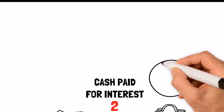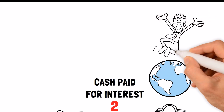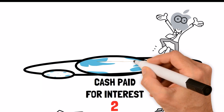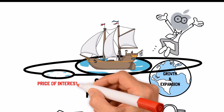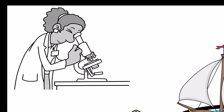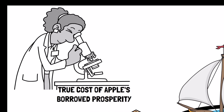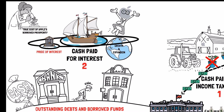Now, finally, envision Apple as a savvy financial explorer venturing into the world of borrowed prosperity to fuel its growth and expansion. As Apple sets sail on this financial adventure, it must pay the price of interest to those who have lent the company funds. By examining the cash paid for interest, we can assess the true cost of Apple's borrowed prosperity and better understand the impact of interest payments on the company's financial performance.